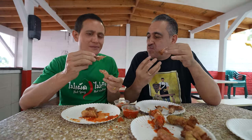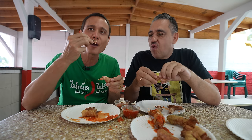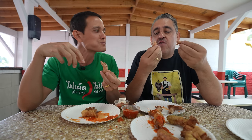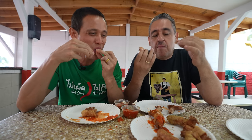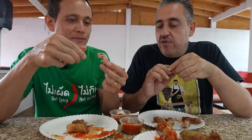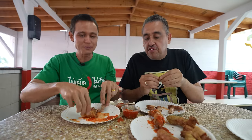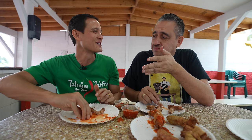It's so addictive, right? You just can't stop eating these things. You can crunch the entire bone. Eat them different ways. You're licking your fingers, playing with the bones. It is really good. And there is one more way to eat these pescuecitos. In a taco.